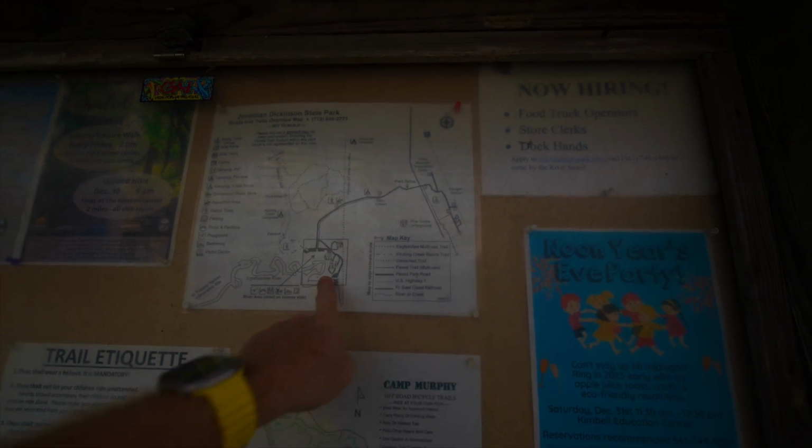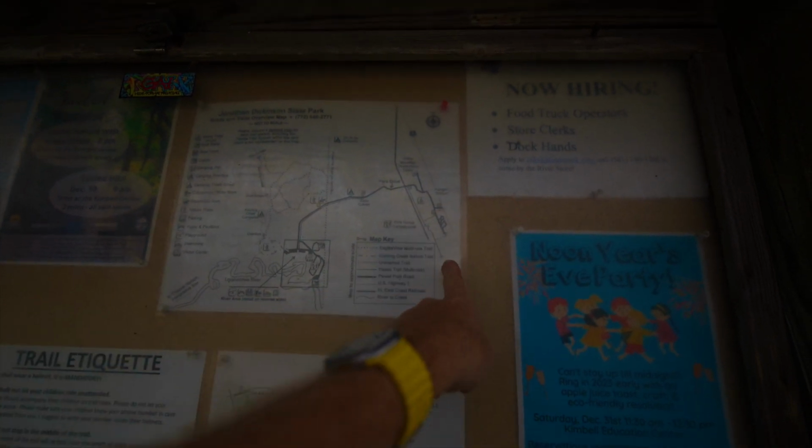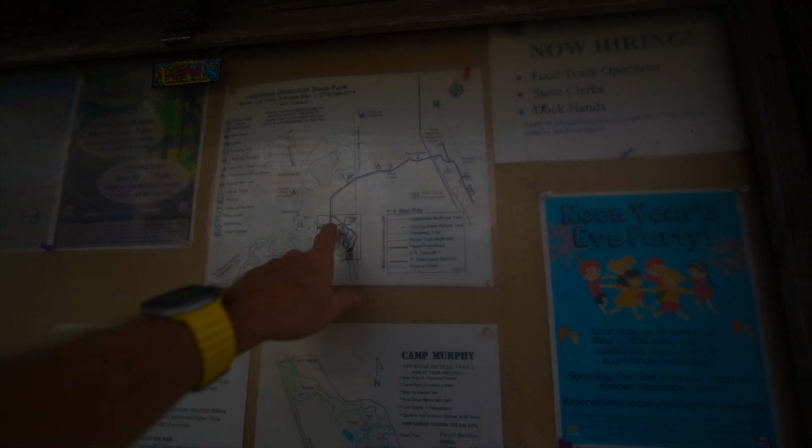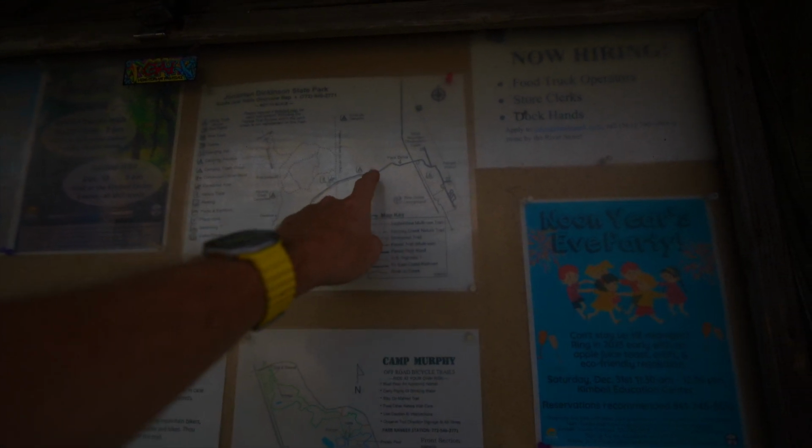Here's a pretty good map of the entrance. So we are camping way down here in Pine Grove. And then, like I was saying, they have this gigantic long road that goes all the way around to get to the dock area, and also to get to where the bike park is.